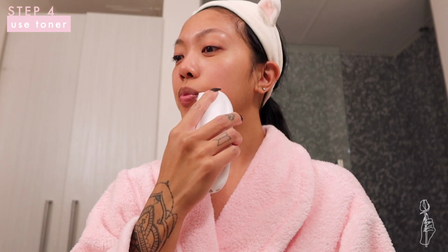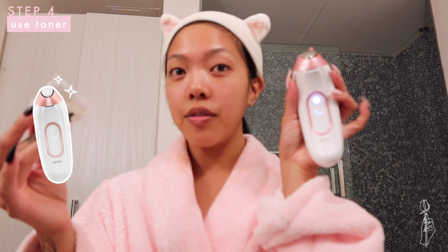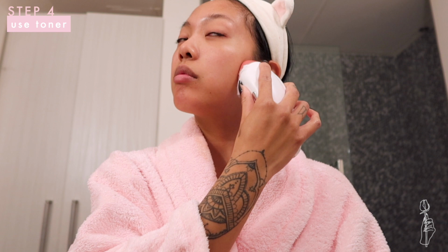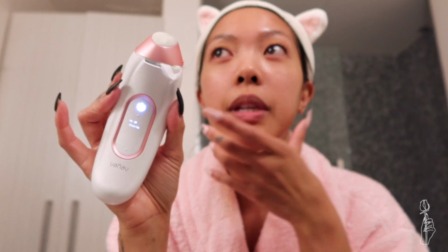All right, next step is toner. But for the nighttime, it is a little different. Now I'm going in with a cotton pad. I soak it in toner, but this time I'm gonna apply it with my Nava face massager tool. You just pop off the cap, put the toner pad on, and you pop it back on. It's this massaging tool. It helps to penetrate serums and moisturizers into your skin. I'm using the cleanup mode, which basically helps to pull out impurities.